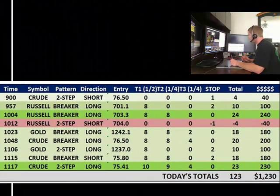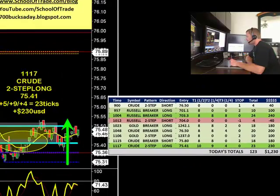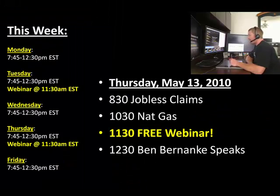All right, guys, tally them up. Very good day again. 123 ticks, $1,230, another big winning day. That's 4 days back to back to back to back now of over $1,000 here in the room on only 4 contracts. Let's prep for tomorrow, Thursday, May 13th.